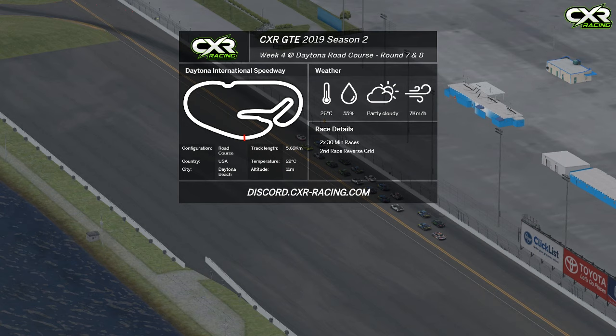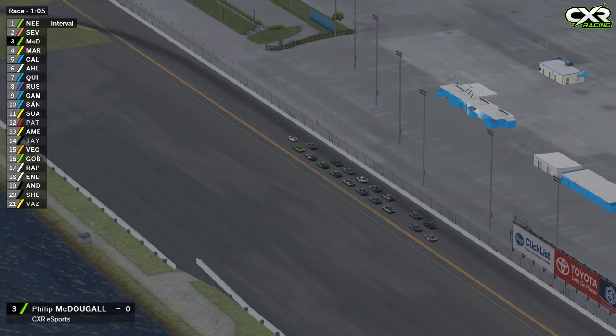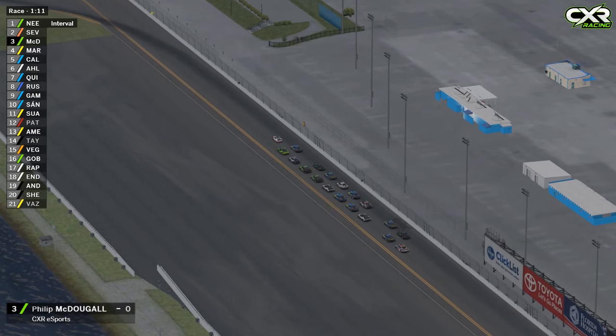Let's go to the grid. So we can see it's a reverse grid. Vamos! Yeah, reverse grid. So we got Chris Needham in first, Christopher Seaver in second. No, that can't be. How is that right? He won the first race. Oh, anyway, doesn't really matter. We'll kick it off because that seems to be wrong. I'll have to have a word with them about that.